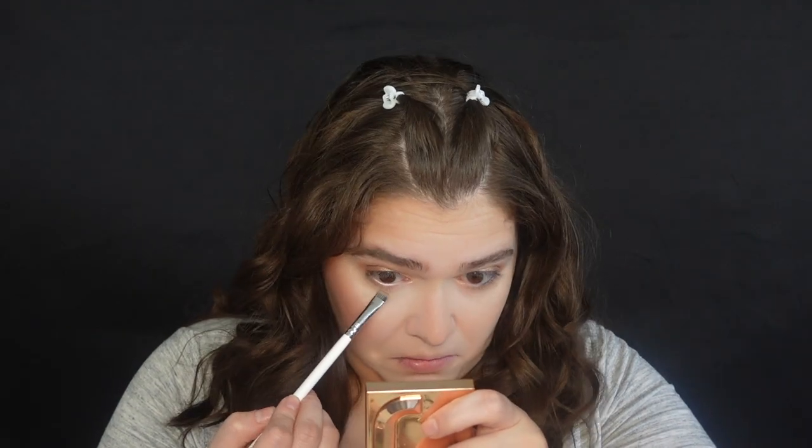So, I also like to do the bottom of my eyes. This is the Morphe X Jaclyn Hill, the JH43. And so, I like to go a little bit underneath my waterline. And I typically go with the same exact colors that I did up on top, besides the shimmer. I don't do the shimmer. We're just going to go underneath. You see how that looks? It looks so pretty. I love it.